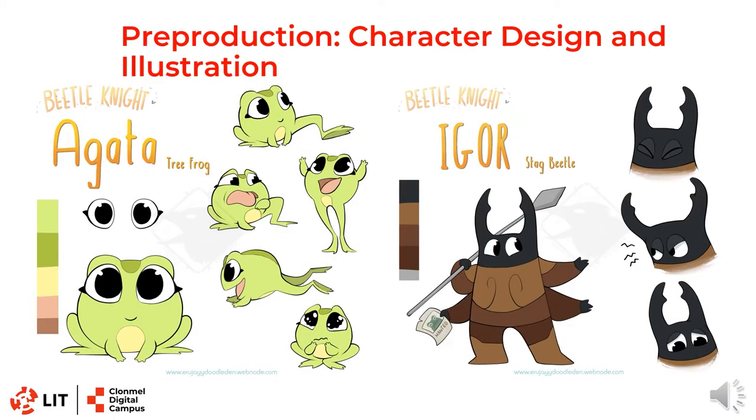Character design and illustration is an important part of the process, and we spend time designing and drawing our original characters, their scale, their body type, their movement, their unique color schemes, and their expressions to produce model sheets and expression sheets as a guide for when they're animated in production.